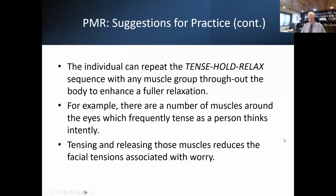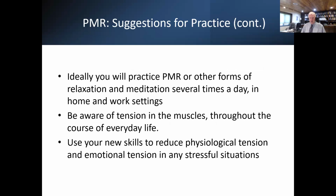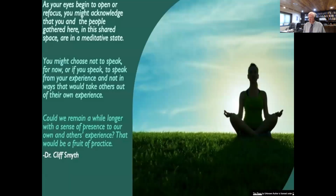It's important to practice, and you can spread this pattern of tensing, holding the tension, and then relaxing to any other muscle groups throughout the body to enhance a more complete relaxation. For example, there are a number of muscles around the eyes which frequently tense when we think or worry intently. And tensing and releasing these muscles reduces the facial tension associated with worry and many of the sensations of worry. Ideally, you will practice progressive muscle relaxation or some other form of relaxation and meditation several times a day in home and work settings. Use your new skills to reduce physiological tensions and emotional tensions in any stressful situation.